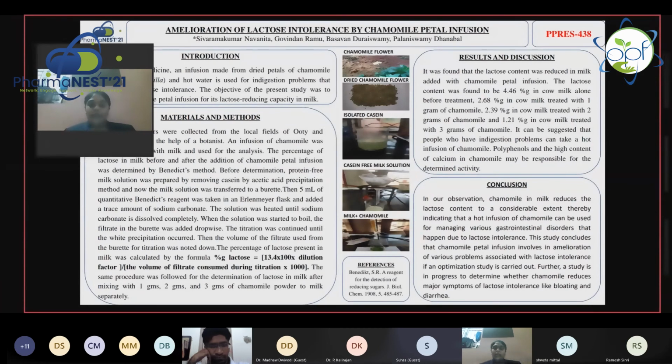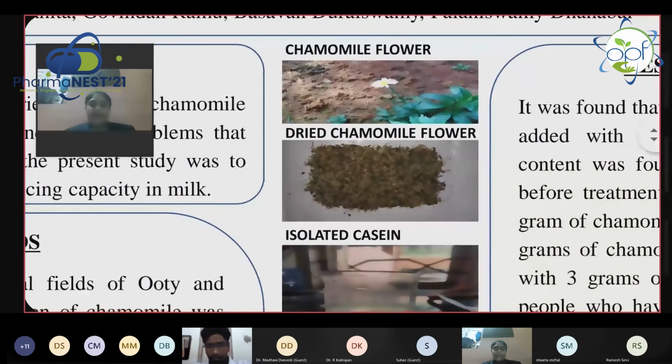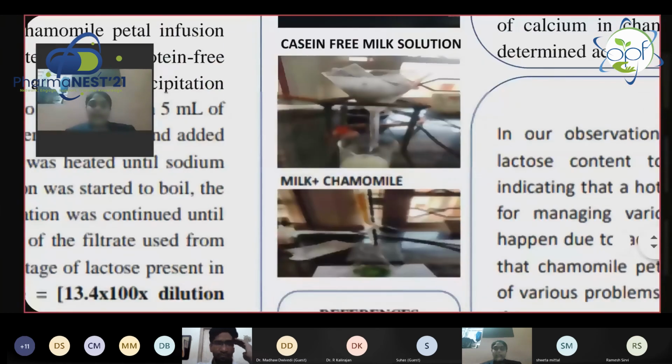Now we move on to the conclusion. In our observation, chamomile in milk reduces the lactose content to a considerable extent, thereby indicating that a hot infusion of chamomile can be used for managing various gastrointestinal disorders that happen due to lactose intolerance. This study concludes that chamomile petal infusion ameliorates various problems associated with lactose intolerance if an optimization study is carried out. Further, a study is in progress to determine whether chamomile reduces the major symptoms of lactose intolerance like bloating and diarrhea. Here are the images: this is the pure chamomile flower, this is the dried chamomile flower, the third is the isolated casein before the treatment, this is the casein-free milk solution, and the last image is milk plus chamomile.